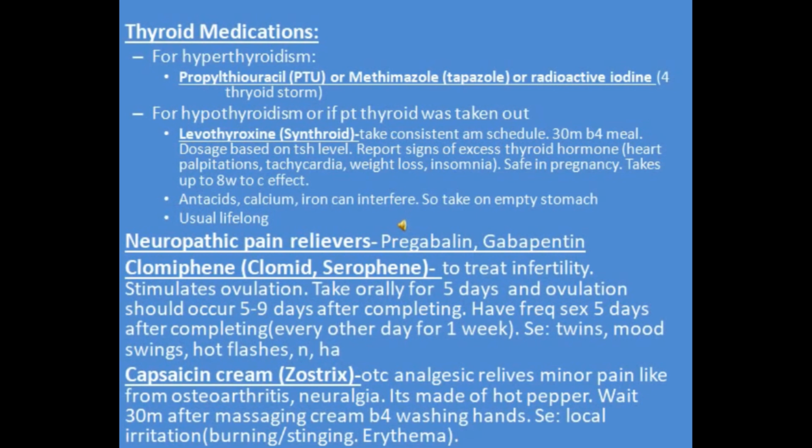The last medication I would like to discuss is capsaicin cream. This is an over-the-counter analgesic that relieves minor pain, like for neuralgia, osteoarthritis. It's actually made out of hot pepper. You'll want to wait 30 minutes after massaging the cream before washing your hands. Side effects are just local irritation, burning, stinging, and redness.